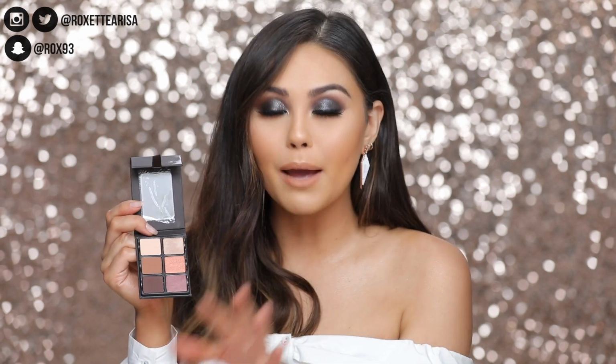But again, so beautiful. You can see where my mind is now. I'm very into either gunmetals or burgundy, warm, coppery shades like this. So let's go ahead and do it. Let's just do it up.